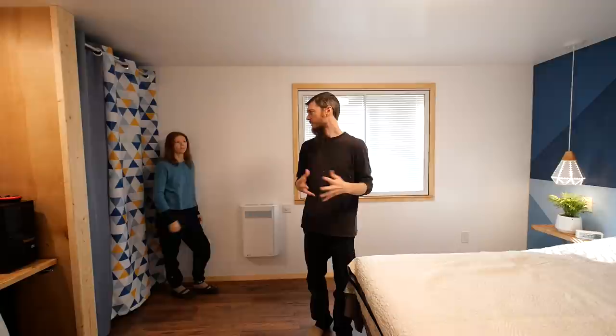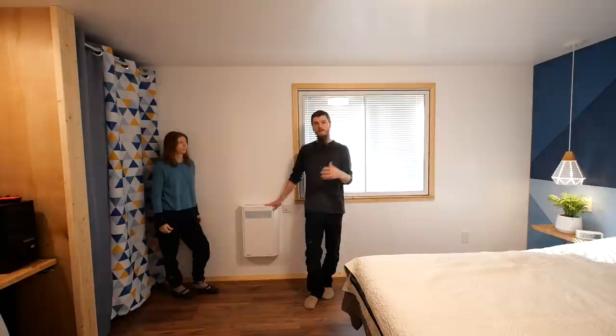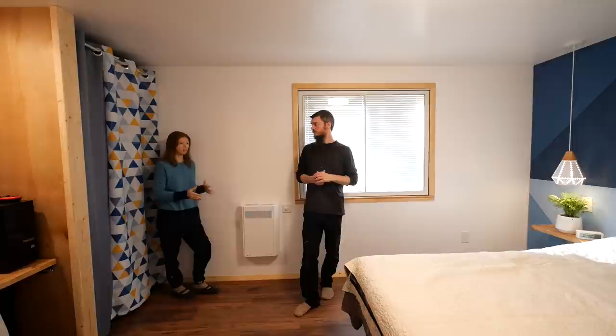Yeah. Now, the reason we installed this was because we wanted to address some staleness problems that we had in here, and also humidity problems. The humidity in our bedroom was always like upper 70s. Upper 70s all the time. And we would have mustiness and mildew and condensation on the windows. It's just way too high for a house. And this bedroom is like on the north side and it doesn't get much sun.